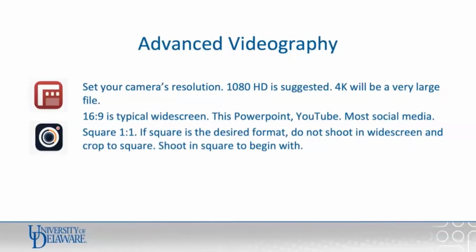For advanced videography, you want to set your camera's resolution to 1080 HD. 4K is great, but it's very unlikely that you're going to be watching these on massive 4K televisions. It takes up a ton of room, and frankly, a lot of people can't tell the difference between 1080 and 4K video. So just shoot in 1080 and you're going to be golden.